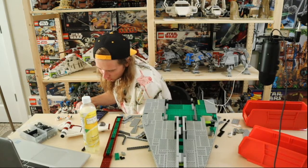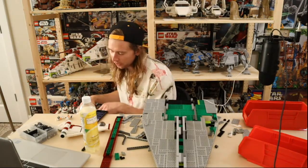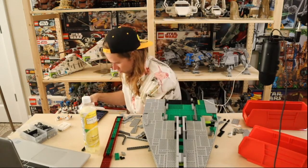So after I get the UCS gunship, I want to get into larger mocks. So I'm doing landscapes, not ships. What color? Decently cheap and large quantities. Ooh.